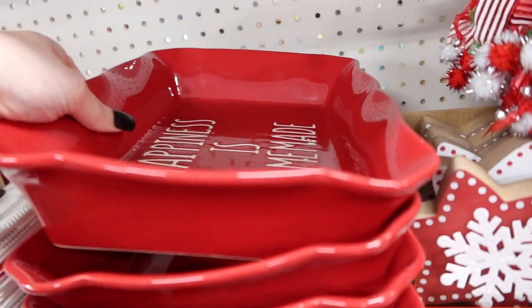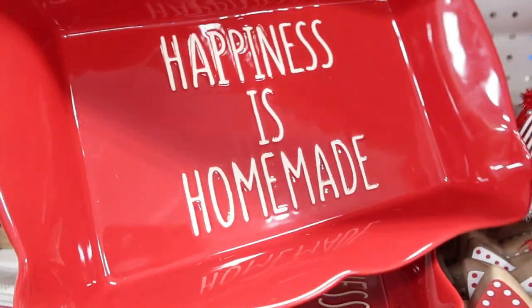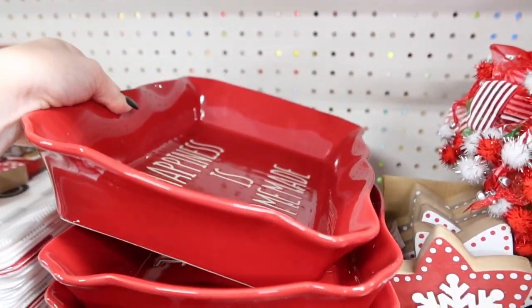And y'all, how stinking cute are these casserole dishes? I almost got one, but I held back.